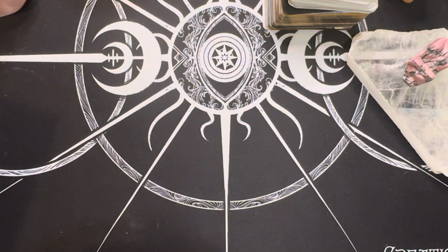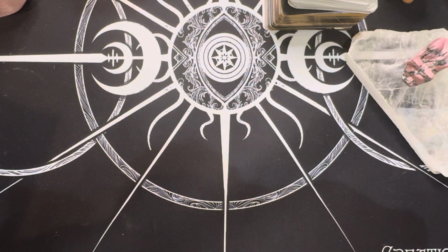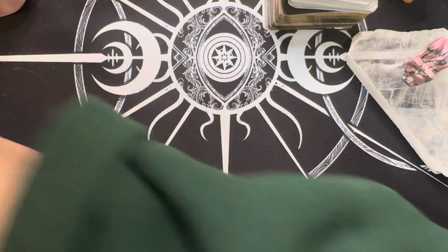And then the next prompt is a deck you wish existed. I don't know. I don't have a vintage deck or anything that I want, that I need to get. I don't have anything really. Excuse me. I'm just going to skip that one because I can't think of anything.